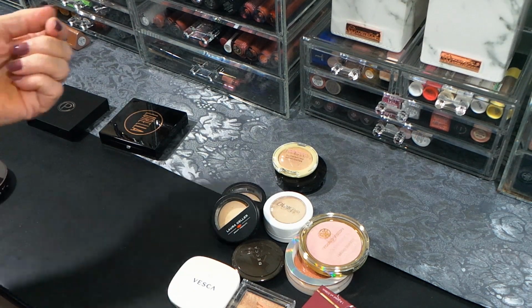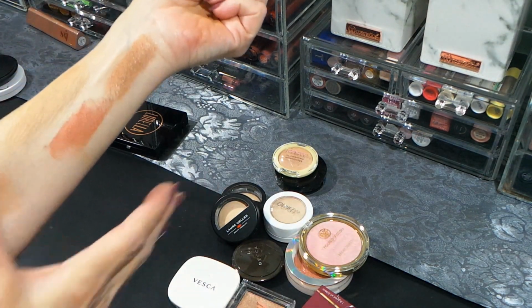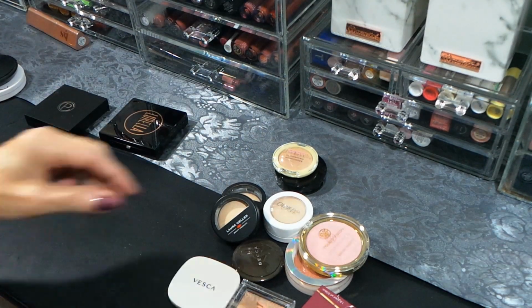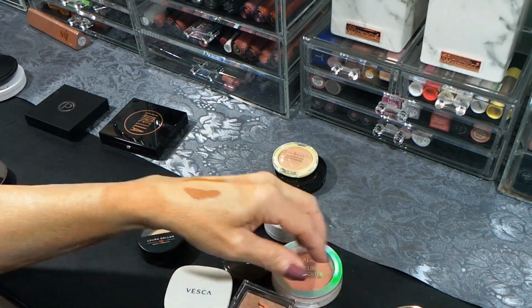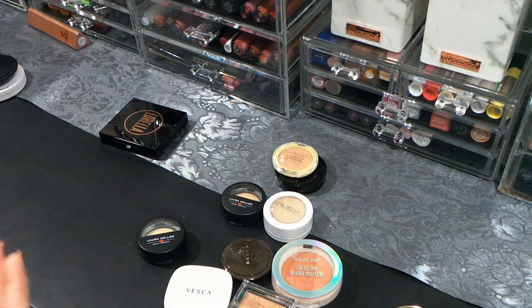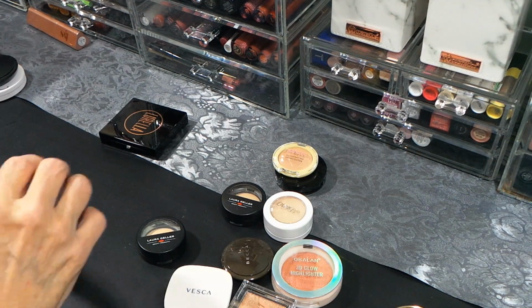I'm going to try to position these in my drawer differently. No, that was perfect. Can you guys see that? That's a good shade. The Hoola bronzer I just showed, so I'm not going to redo that one. Let me see. I have product all over my hand. It's going to get all over this packaging.